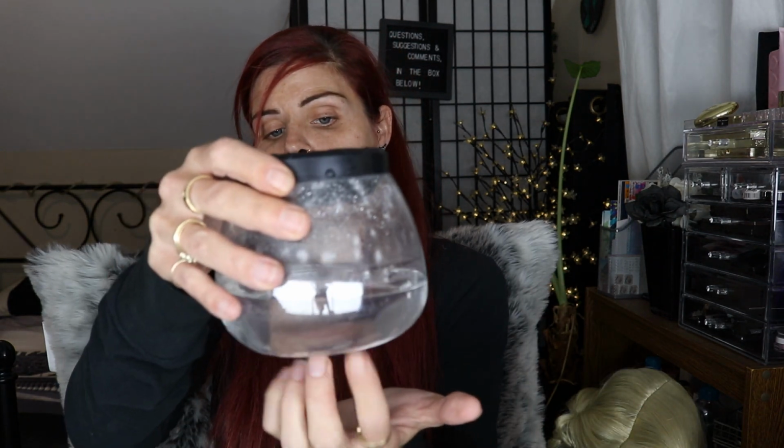The only thing that I do wish, and this isn't even a big issue, is that maybe they had incorporated some little bumps or something on the bottom just to really deep clean the brushes when you're spinning them. But other than that, I can't complain.